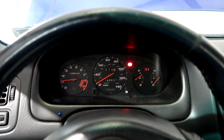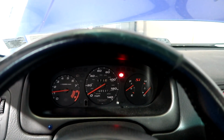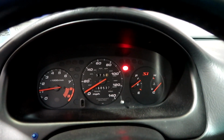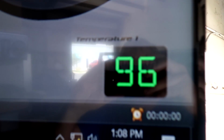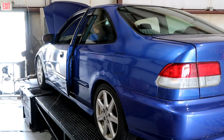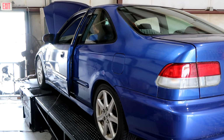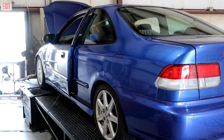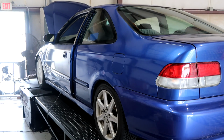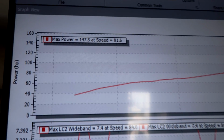So my guess was 145. I think George said 142. So let's see who is closest. That's about what they used to make back in the day when we used to dyno them. Alright, the car is up to temperature. It's 96 degrees. There's the engine. Let's do our run. 147. I didn't hook up the tach, that's why there is no torque. Let's do another run.